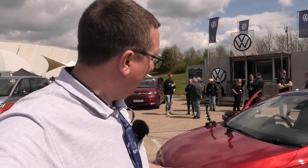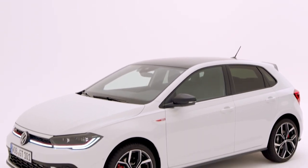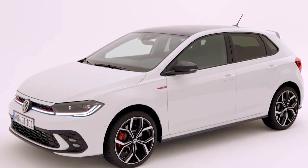I've come down to the Millbrook Proving Ground with Volkswagen, and I'm going to take out the latest Polo GTI. It's a cool looking car. I actually thought it was a Golf to start with. They've grown so much more.